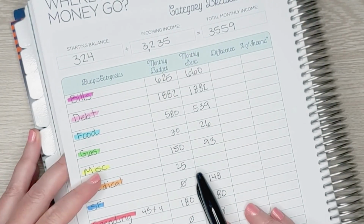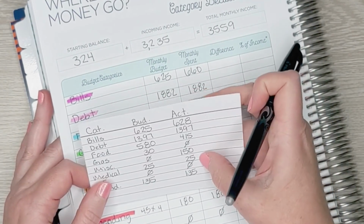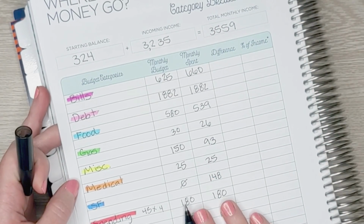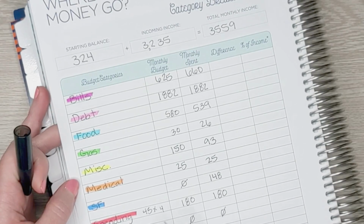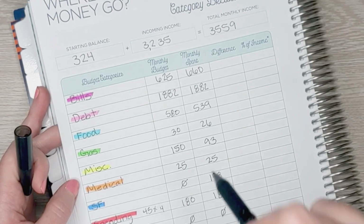Okay, medical. We budgeted $25. We didn't add anything this week. Over the first 3 weeks, we spent $25. So that is also exactly the same amount. Sinking funds, we didn't budget anything. We spent $148. Spending was $180, $180, and rollover is 0 and 0. Did I do this right? I think I did that right.